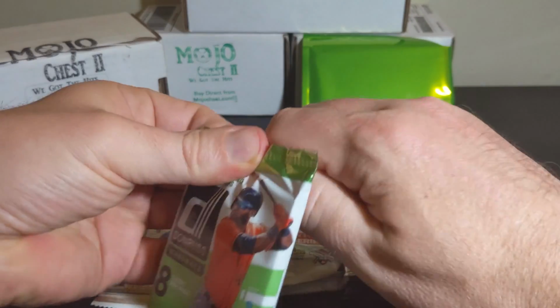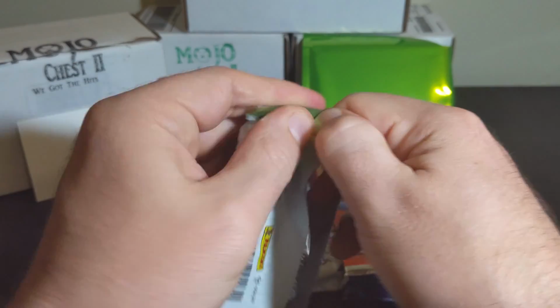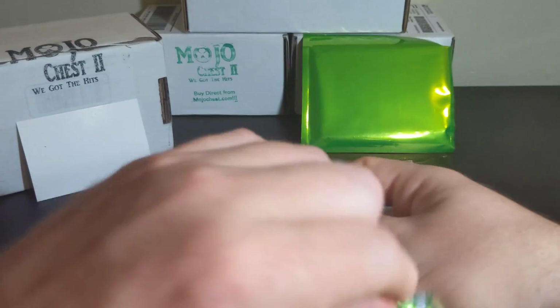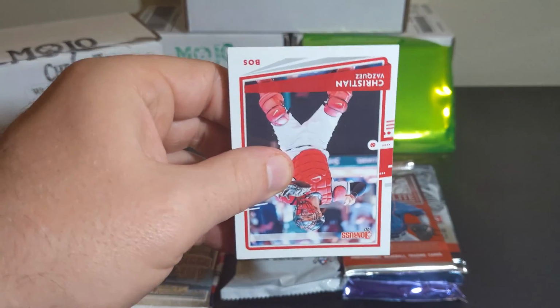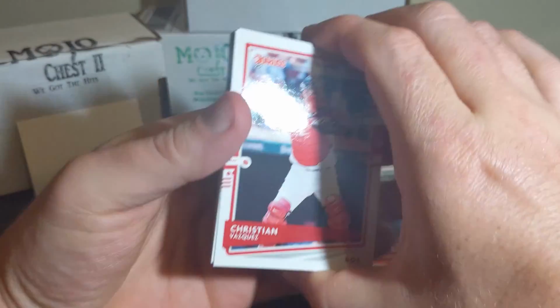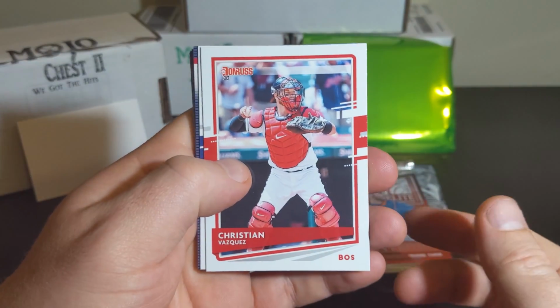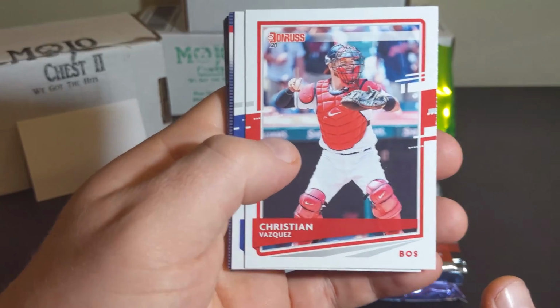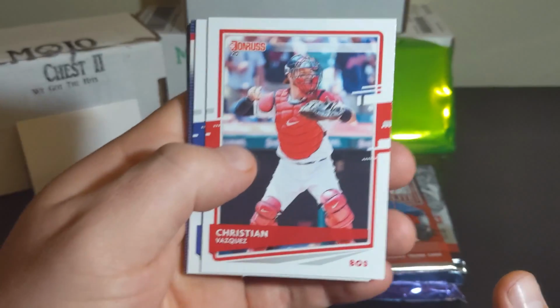This seems like a pretty good selection. In our low-level Mojo box, we had some pretty good success. We pulled two autos. And we also still have a fun video coming up with the mid-level series Mojo box pretty soon. So watch out for that.